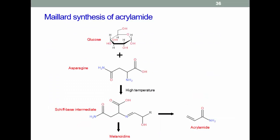Okay, this is how acrylamide is synthesized by Maillard reaction. It requires the presence of the amino acid asparagine, which is pretty ubiquitous in food, and a high cooking temperature. This forms the usual Schiff base intermediate, which decomposes to produce a range of things, including melanoidins and the molecule of concern, acrylamide.